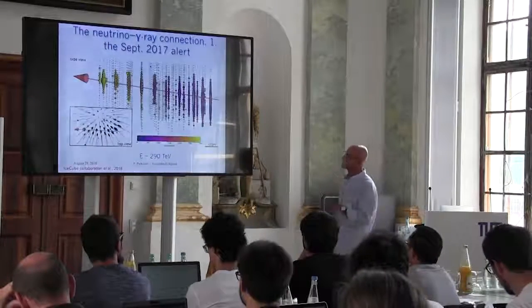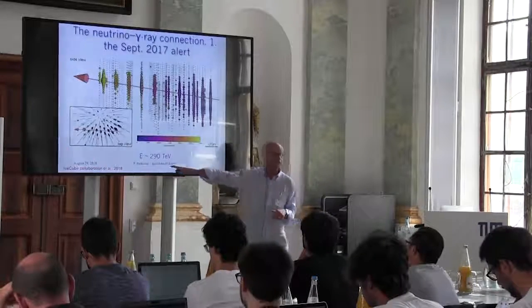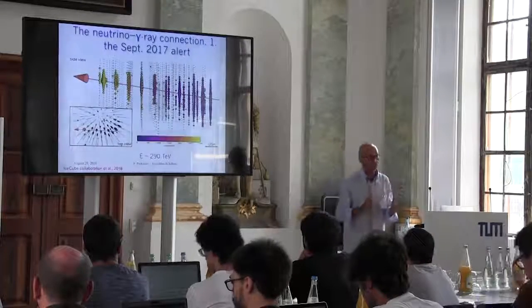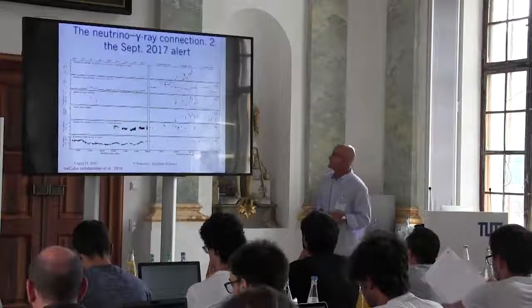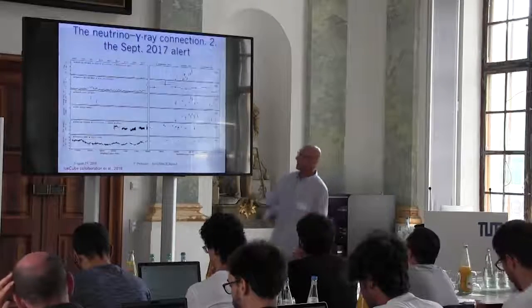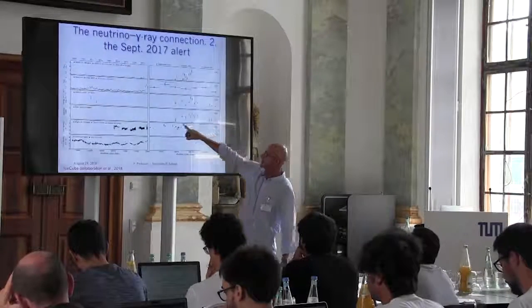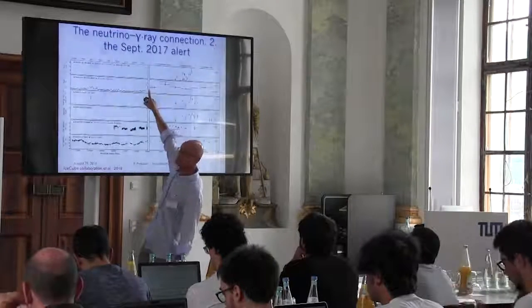So this is the view from IceCube. This is the event with an energy of 290 TeV, so safely above the atmospheric neutrino cutoff, which is around 100 TeV. This is now the light curves for the various bands. So you see Fermi, the second one in black. So this is some years, 8 years, 2009 to 2017.